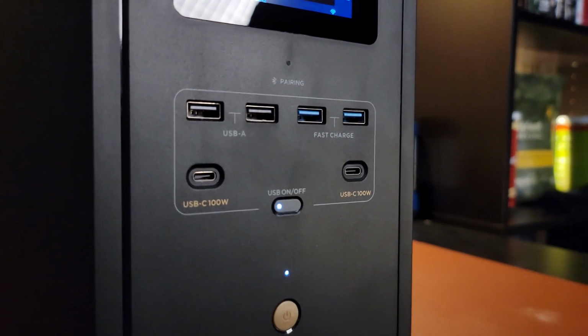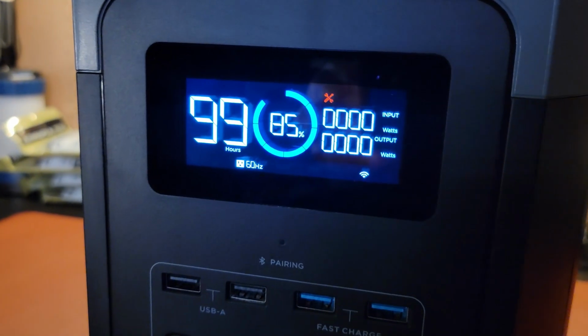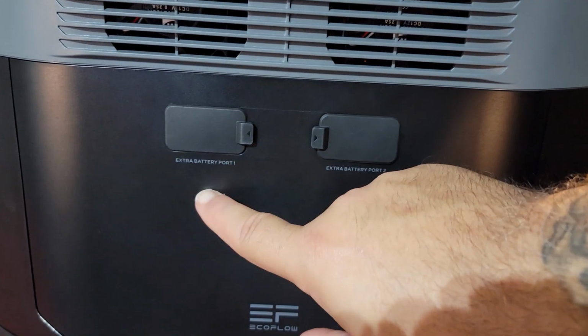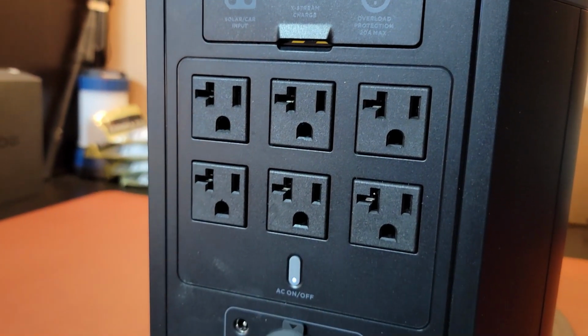In this video, we're going to do a couple of things. We're going to look at the specifications of the Delta 2 Max. We'll look at the inputs on the front. We will look at the screen itself. We will also take a look at the side ports, which is for additional batteries, as well as other accessories. And then we'll take a look at the back, where you would plug in some of your 120 volt accessories and other options as well.